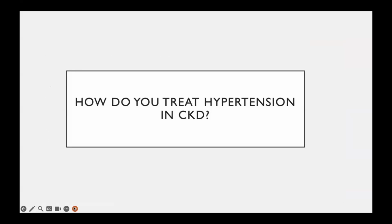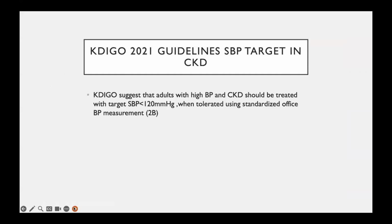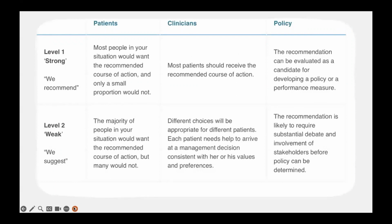So this is the most important thing: how do you treat hypertension in chronic kidney disease? This is according to the SPRINT trial, which was the largest trial and showed this grade 2B recommendation. KDIGO recommends that for patients with hypertension and CKD, the target of blood pressure is a systolic blood pressure of less than 120 millimeters of mercury when using standardized office blood pressure measurement. So I will tell you what standardized office BP measurement is.